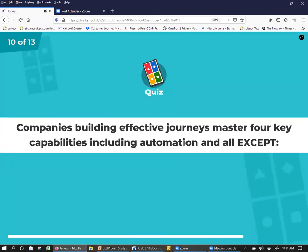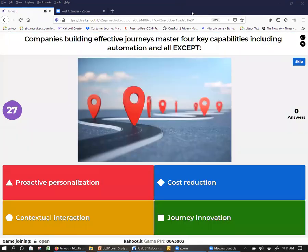Companies building effective journeys master 4 key capabilities, including automation, except proactive personalization, cost reduction, contextual interaction, and journey innovation. Which one of these is not like the other?